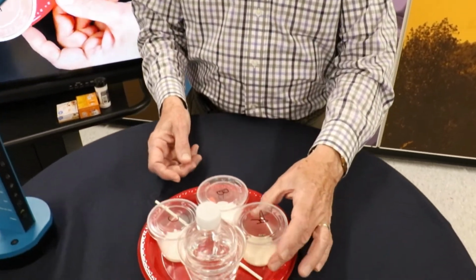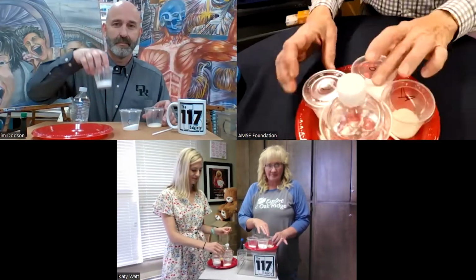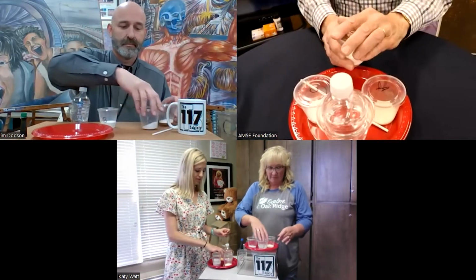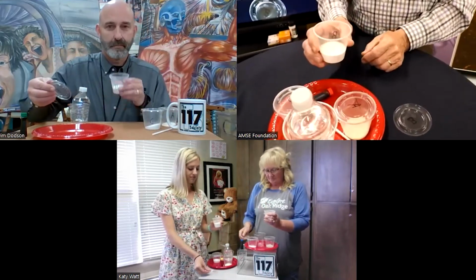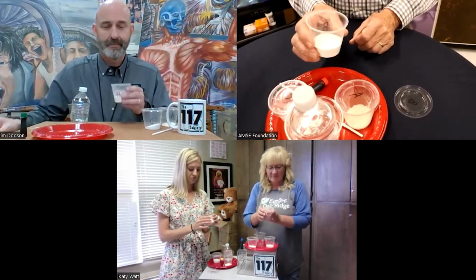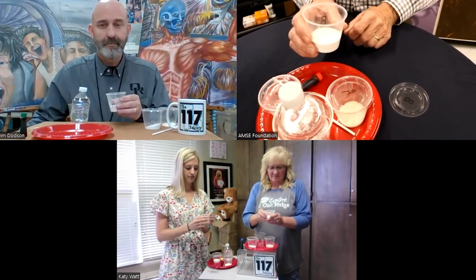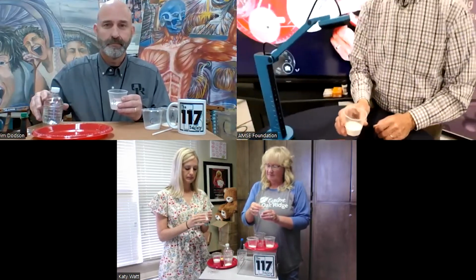Participants, you have 3 different cups labeled A, B, and C. If you would take the cover off B, let's start with B. It has quite a bit of powder in it, and we're going to investigate. We're going to inquire as students would, with their sense of touch and smell and sight, what they might think this strange powder is.